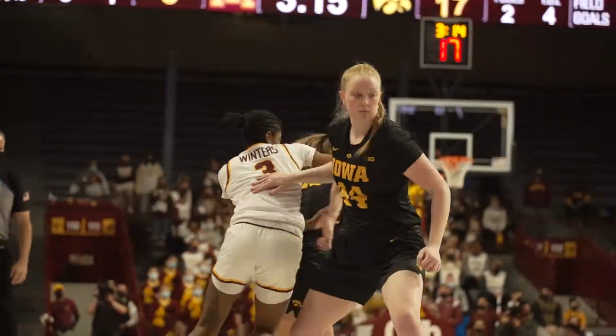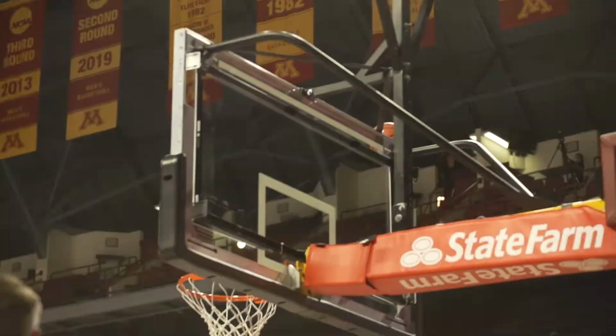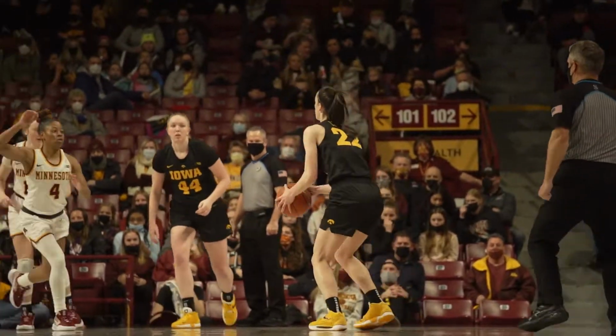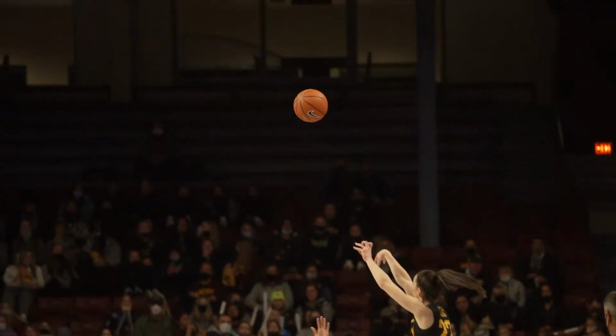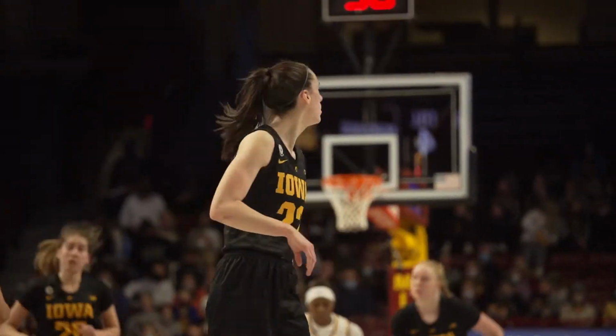That is a power move by a powerful Big Ten post. Drives in, kicks it to Taiwo, and she drills the three-pointer from the left baseline. Wide open 3 by Tomi Taiwo. O'Grady the rebound. Now a 3 for Caitlin Clark from deep, and she drills it just right at the top of the key. Caitlin Clark hot from behind the arc.